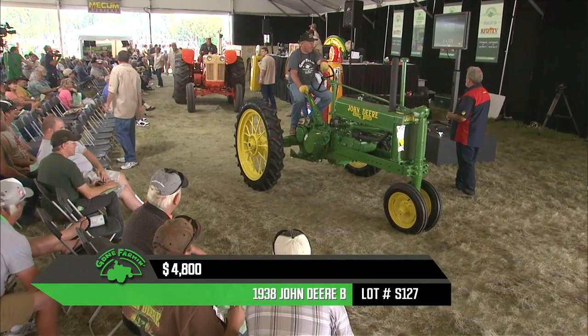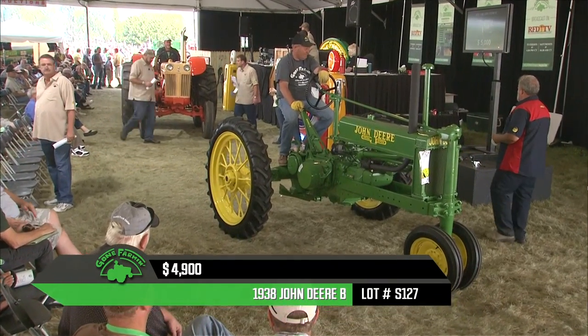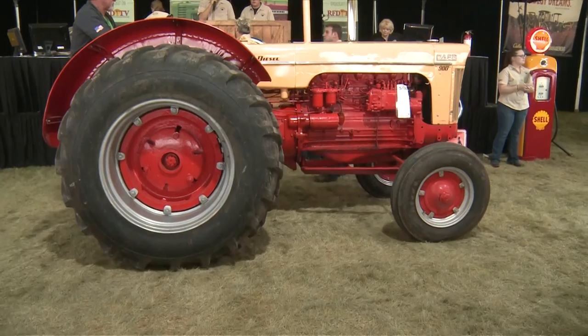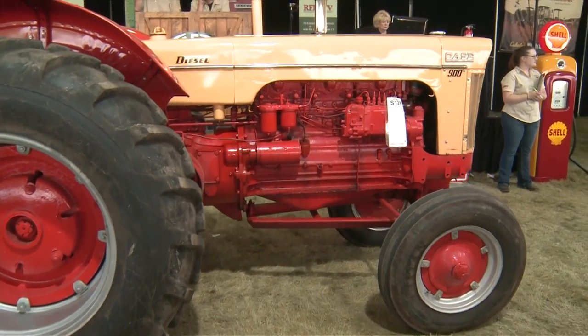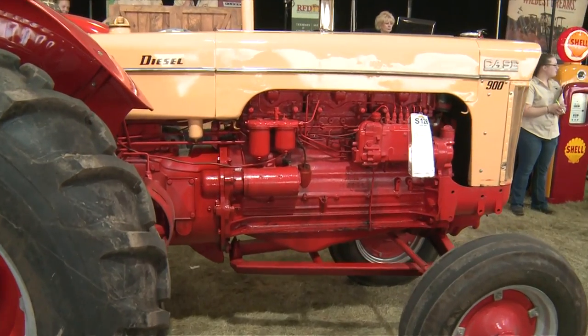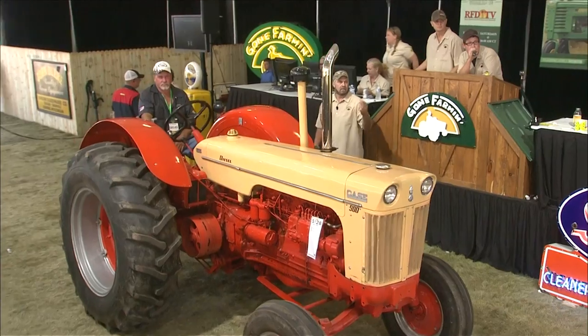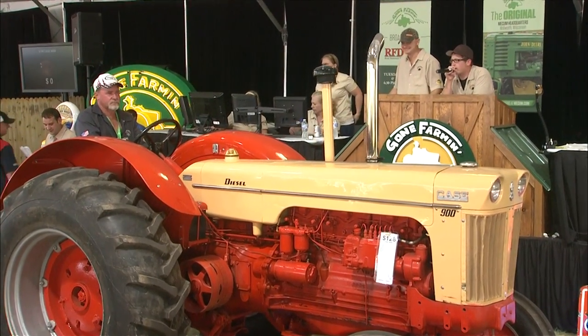One of the beauties of auctions as well. $4,900 on that 38B. And bringing in the Case 900B now. A little premature on that last one, but it did bring $4,900, and I think that's a steal at that price, Max. Yeah, for the quality of restoration on that tractor, that was not a bad price.